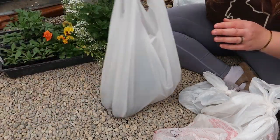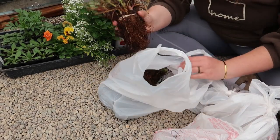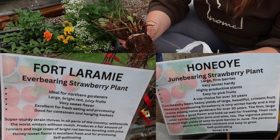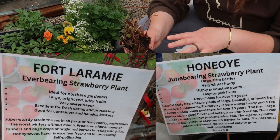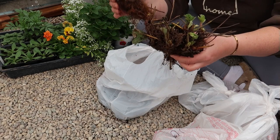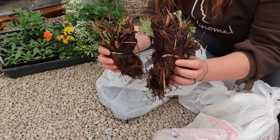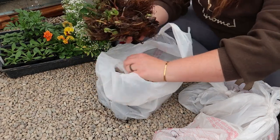Next up, I have some more bare roots, and those are strawberries. Each of these is a bundle of 10, and I got 2 different varieties. I'll put them up here on the screen. I don't know how to pronounce one of them, but these are also, I believe, zone 3 and 4 hardy perennial strawberries. I wasn't necessarily going for the best flavor or the best producers. I just want something that will survive our winters. So I got 2 of each variety, so 20 bare root plants each, so 40 total.